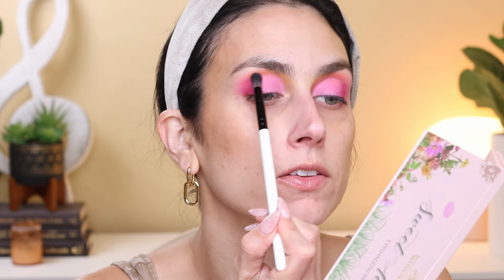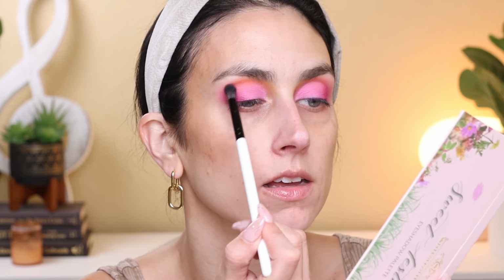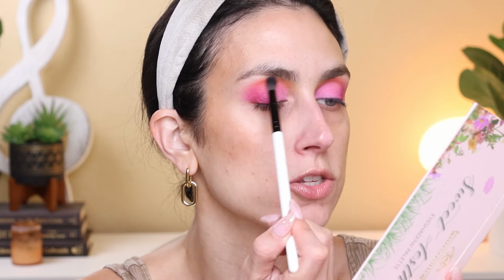So that's the side set. See, it did darken it up a little bit. It still looks really pretty, but just not pastel on my skin tone anyway. And it actually kind of clung to a spot over there. Still very pretty. I'm gonna go back in with the Dahlia and just add that back into the crease because I just love this shade. I want it to be seen. Oh yeah, that's so pretty.